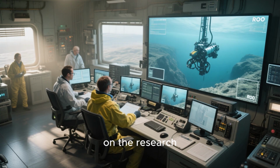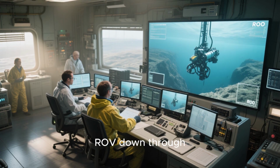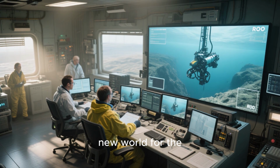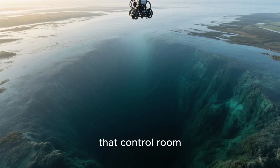From a control room on the research vessel above, scientists will be able to fly the ROV down through thousands of feet of water, witnessing the landscape of this new world for the very first time. Imagine being in that control room.